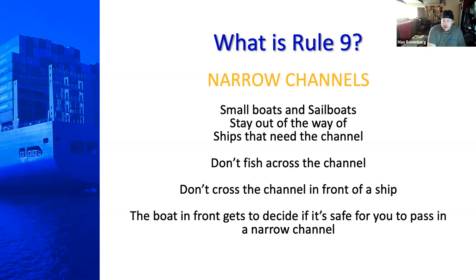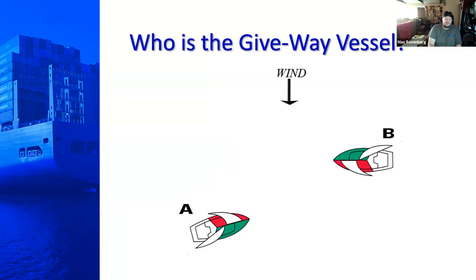So we also talked a little about give-way vessels and stand-on vessels. And we talked about knowing who the give-way vessel is. So this was two sailboats meeting. And we said that in this case, vessel A is going to be the give-way vessel, because if two sailing vessels are meeting on different tacks, that means they have the wind on opposite sides. So you'll notice vessel A has a port tack. The wind is coming from their port side, and for vessel B, the wind is coming from their starboard side. So in this case, vessel A on the port tack is going to give way. So vessel A is going to need to maneuver so that vessel B can continue on their way.